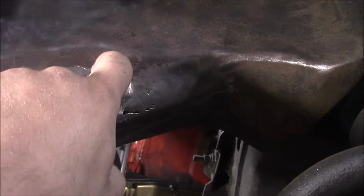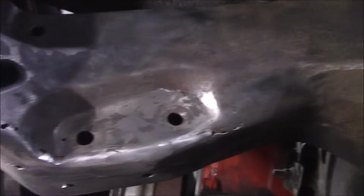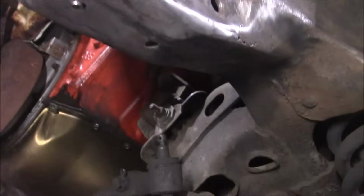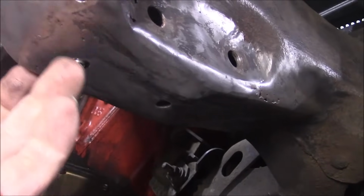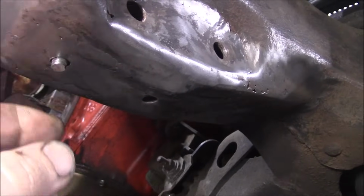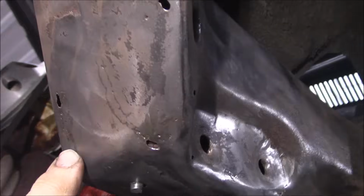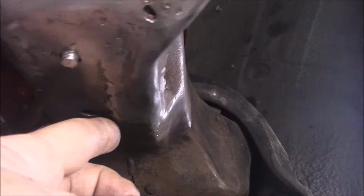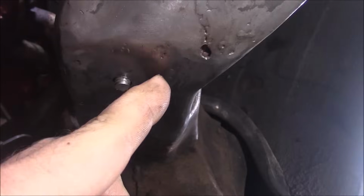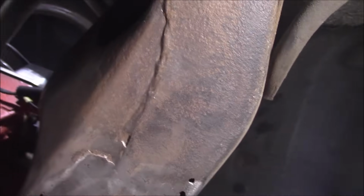It cracked a little bit here, or actually that's not even cracked, that's just extra weld, like bonus weld. I had nuts welded in here to bolt the sway bar on, and one of them broke. A few more pinholes here. This is actually a factory weld right here on the frame. And you can see it's ground smooth where I patched it here, and then it goes back to its shady factory weld again.